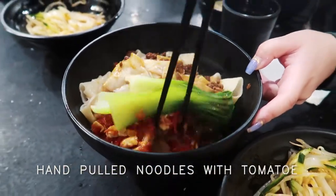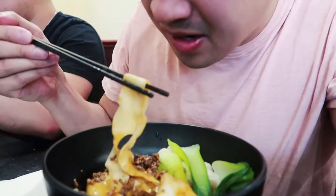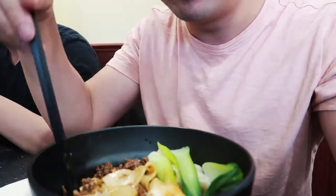If you are looking for a quick stop that won't break the bank, this place is definitely a must try. The service was quick and the food came out fast, let alone the food was delicious.